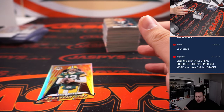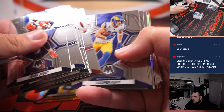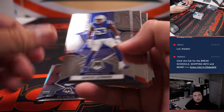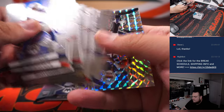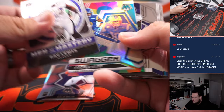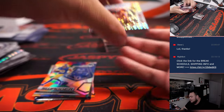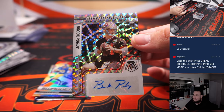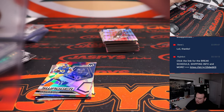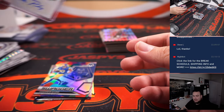All right, one more autograph on the second half, and then potentially whatever else is here. The montage was backwards, that was weird. Cooper Kupp Swagger. Wow, we actually hit a Brock Purdy. Well, maybe because we got some nice hits throughout the case, maybe we won't see a case hit. Not that Panini knew Brock Purdy would be a big hit, but Brock Purdy for the 49ers. There you go.